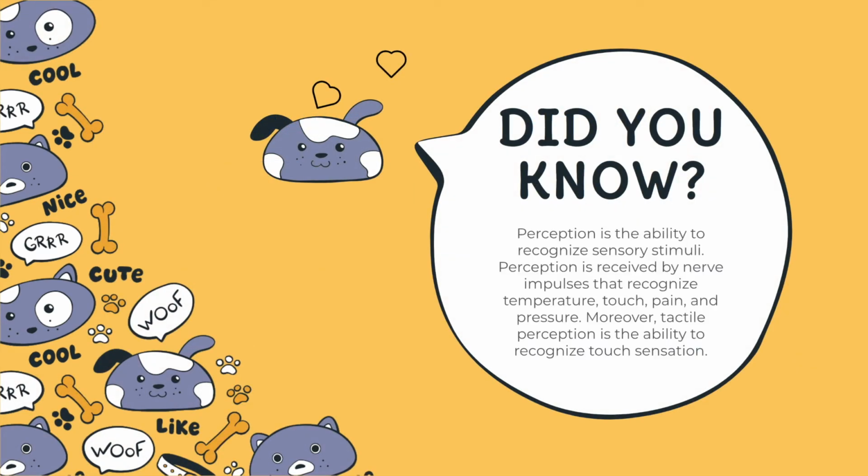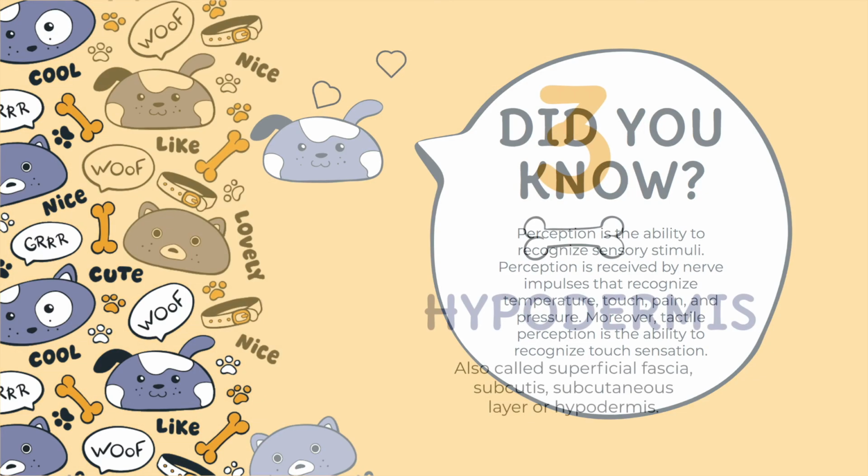Did you know that perception is the ability to recognize sensory stimuli? Perception is received by nerve impulses that recognize temperature, touch, pain, and pressure. Moreover, tactile perception is the ability to recognize touch sensation.